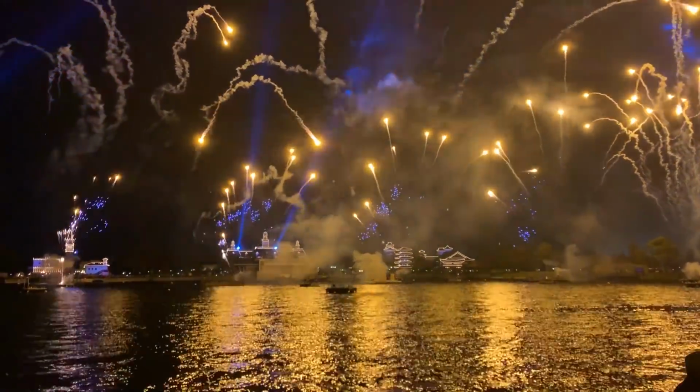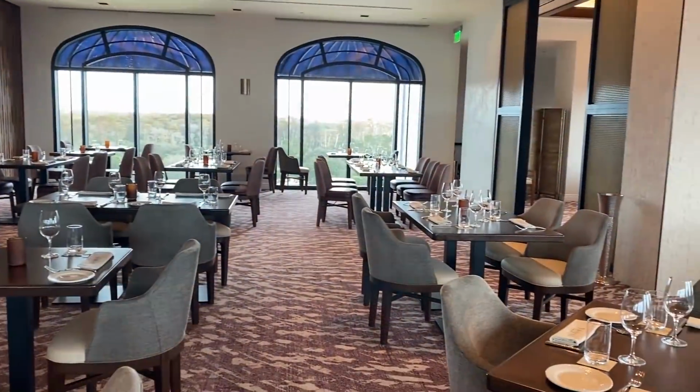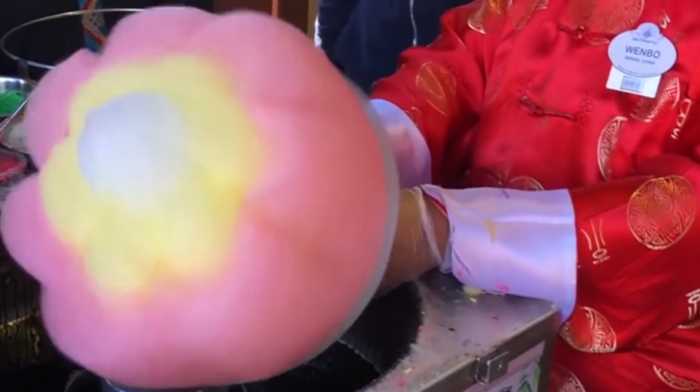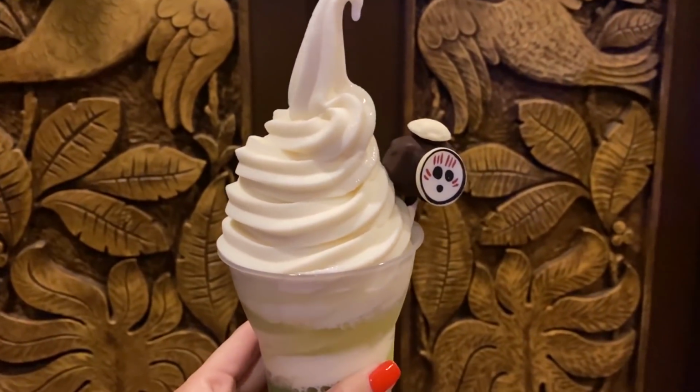There are all of our brand new tips in the DFB guide. Of course, we've got dozens and dozens and dozens more brand new tips in there. We update that guide fully every single year. It gets longer and longer every single year because more stuff happens. We know more stuff and more things open in Walt Disney World.